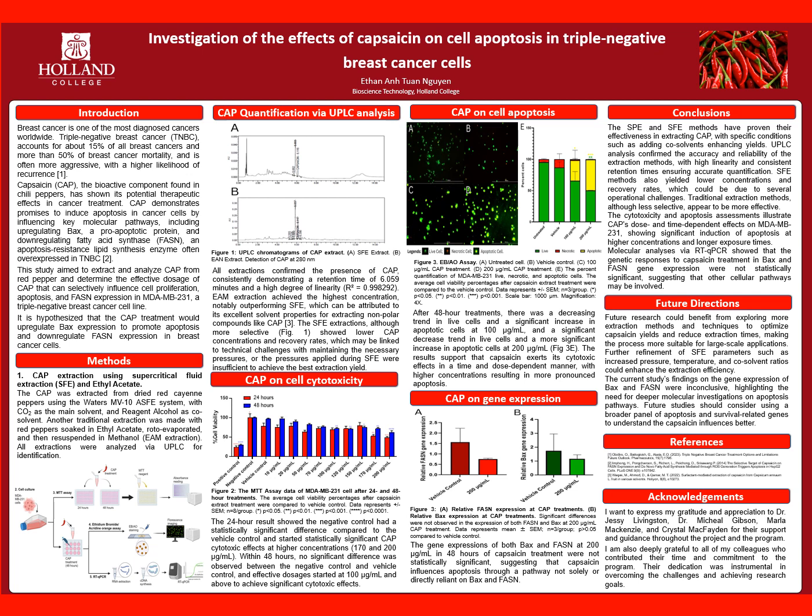This study aimed to extract and analyze capsaicin from red peppers and determine its effectiveness in influencing cell proliferation, apoptosis, and gene expression in the TNBC cell line, MDA-MB-231. It is hypothesized that capsaicin treatment would promote apoptosis, upregulating BAX expression and downregulating FASN expression in breast cancer cells.